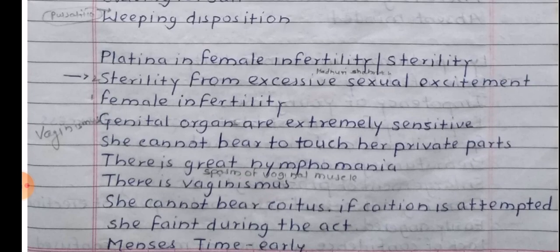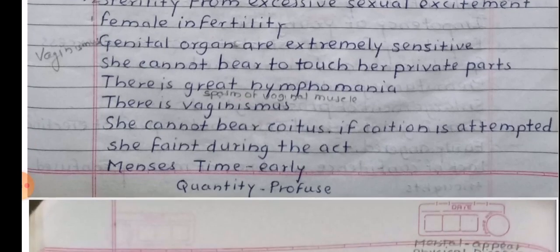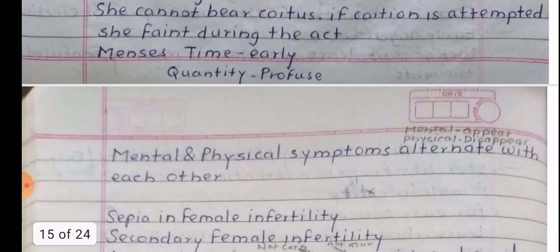Platina in female infertility. Sterility from excessive sexual excitement. Genital organs are extremely sensitive, she cannot bear to touch her private parts, there is great nymphomania, there is vaginismus, she cannot bear coitus. If coition is attempted, she faints during the act. Menses time too early and quantity profuse. Mental and physical symptoms alternate with each other.